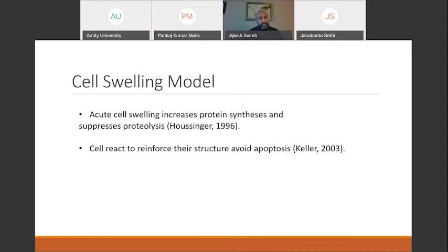Now, the third model is the self-swelling model. Self-swelling increases protein synthesis and suppresses proteolysis. With BFR, when the cuff is applied, in the case of the lower extremity, 20% arterial blood is flowing, but 100% of venous blood is occluded. So there is an accumulation in the cells. There is evidence that muscle swelling can increase protein synthesis.